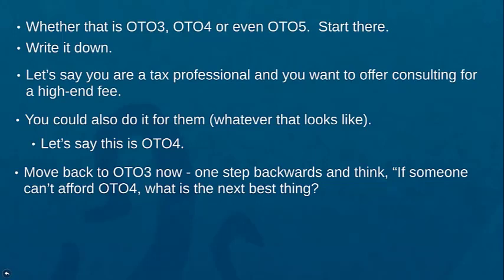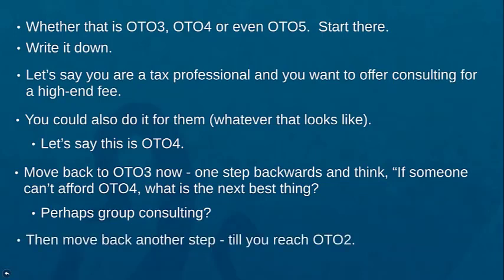From there, you need to move one step back to one-time offer number 3. Think, if someone cannot afford one-time offer number 4, what is the next best thing? In other words, we like to take a piece of that and move backwards. Perhaps group consulting. Maybe group consulting is one-time offer number 3, and one-time offer number 4 is one-on-one personal consulting. Then move backwards again. What could be one-time offer number 2? Let's take a piece of that and move backwards.